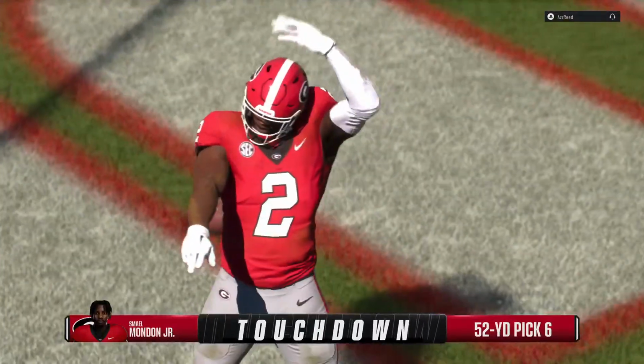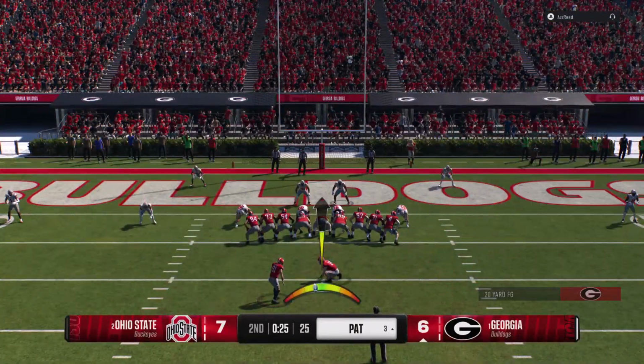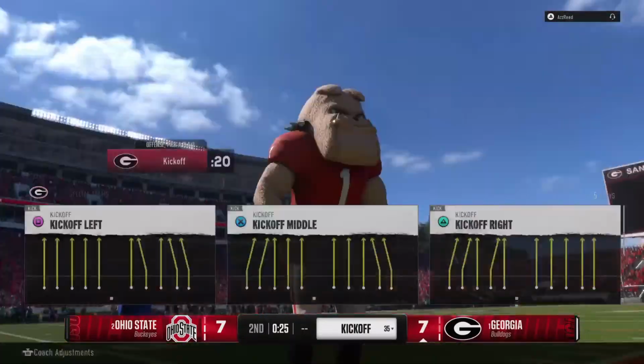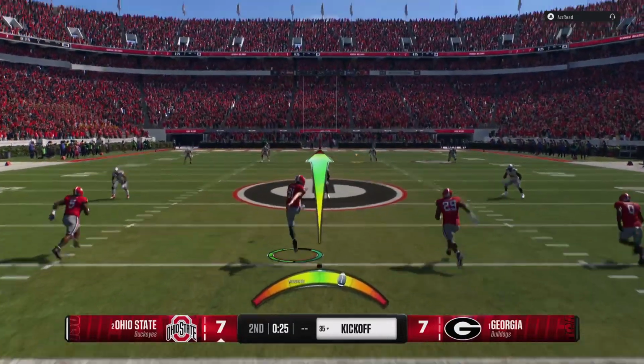Any return for a touchdown is a great one to a defense. This time it's the defense finding ways to put points on the board. There is nothing better than being a defender, seeing that ball in the end zone. Your eyes get big as saucers. Go, jump on that puppy, secure it, get you a touchdown.